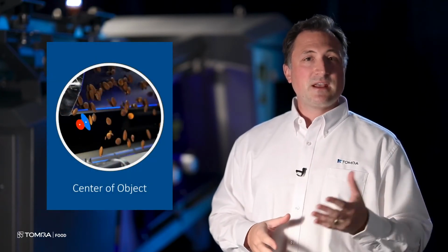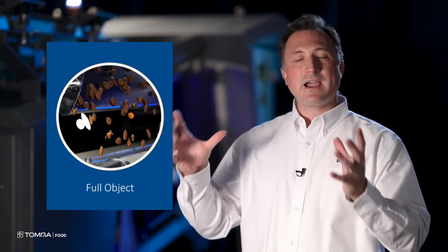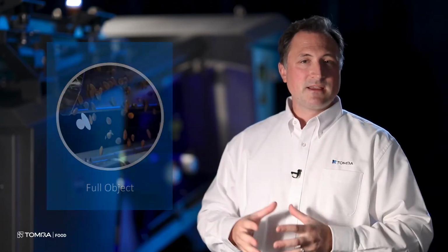So now that we've done the object processing, that allows us to use different types of rejection techniques. So what we can do is actually eject an almond in the center of the almond. For example, if you had a piece of insect damage right at the tip of the almond, previous machines would look at that insect damage and target the insect damage. But if it's right at the tip of the almond, you might just spin it or miss it entirely. In this case, we can understand that that piece of insect damage is part of a larger object, and we can target the center of that object. It also gives you the option to reject the entire object, not just the center, but the whole thing. That's something that you would want to do for a piece of foreign material.